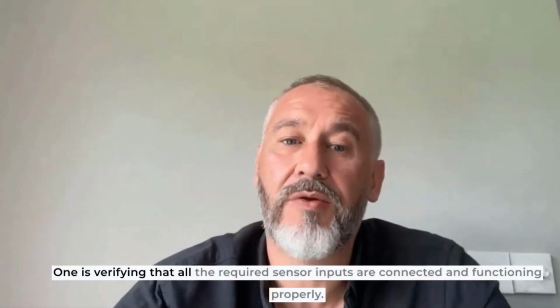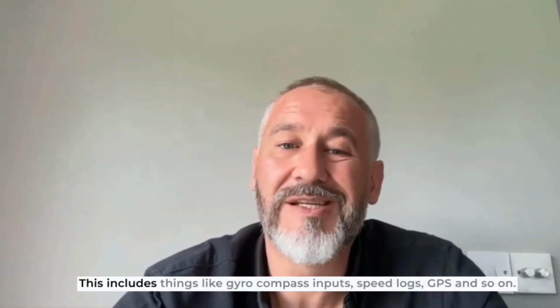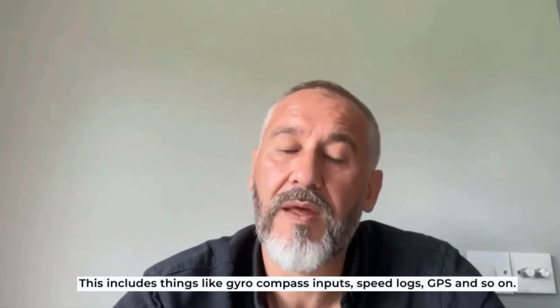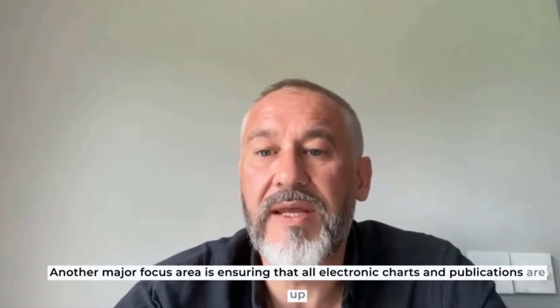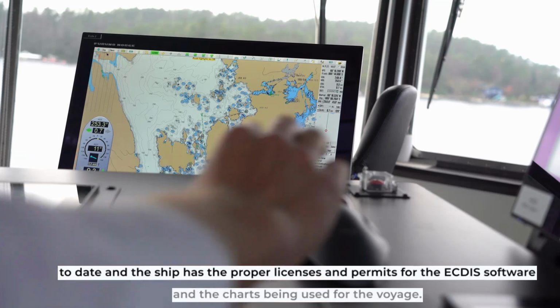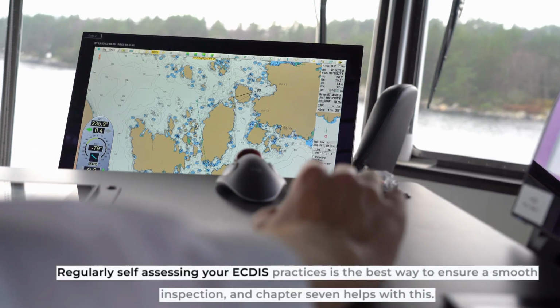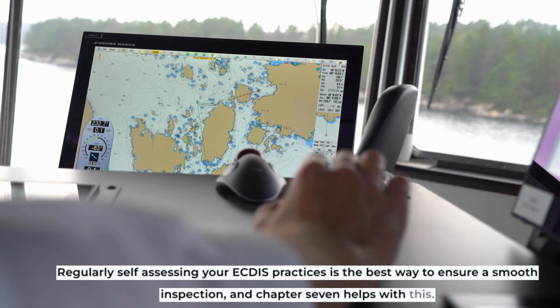One is verifying that all the required sensor inputs are connected and functioning properly. This includes things like gyro compass inputs, speed log, GPS, and so on. Another major focus area is ensuring that all electronic charts and publications are up to date and the ship has the proper licenses and permits for the ECDIS software and the charts being used for the voyage. Regularly self-assessing your ECDIS practices is the best way to ensure a smooth inspection, and Chapter 7 helps with this.